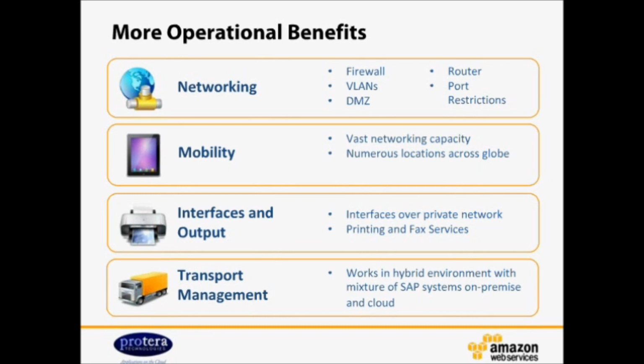Interface and output is an area we get a lot of questions about. This works just like any on-premise solution. We utilize a lot of fax services that are web services already. For printing, you'd have the print spooler either in AWS, or traditionally we would put that print spooler closer to where that print traffic is going to occur, so that obviously we want to have a secure channel between AWS and the on-premise location. And so far we've been able to recreate all print requirements with AWS.